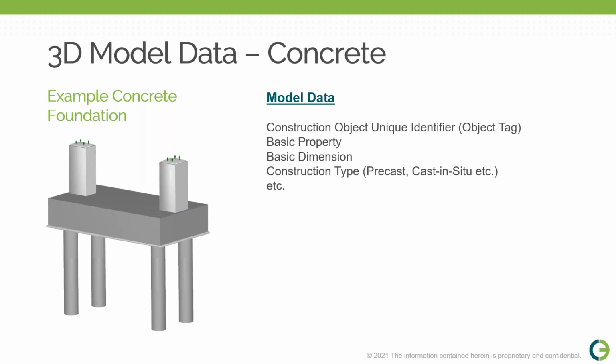In most cases like piping, steel, and equipment, the objects from these disciplines are well organized and tagged. Equipment will have equipment names or tags. Pipe will have isometric names and tags, and so on. In many cases, a discipline like concrete may not have this information in the 3D model. This is one of the reasons why we struggle a bit to use concrete in work packaging.